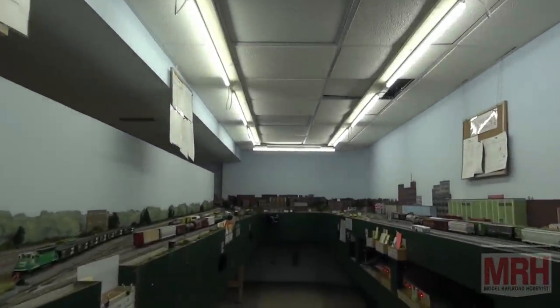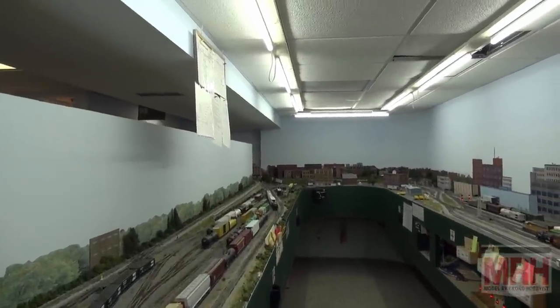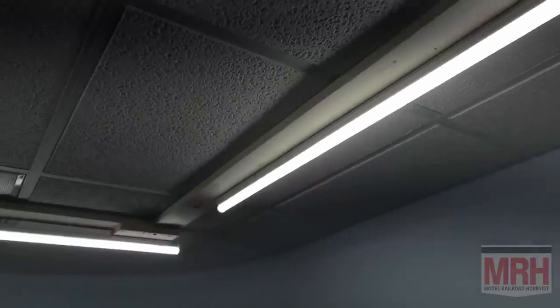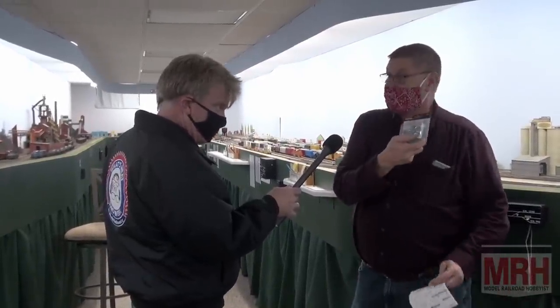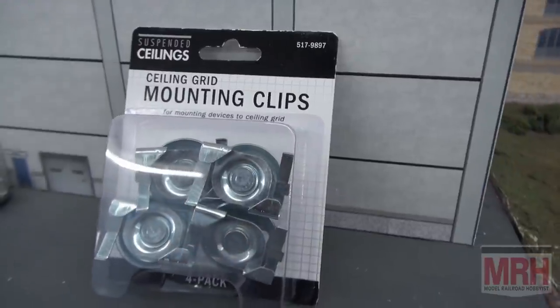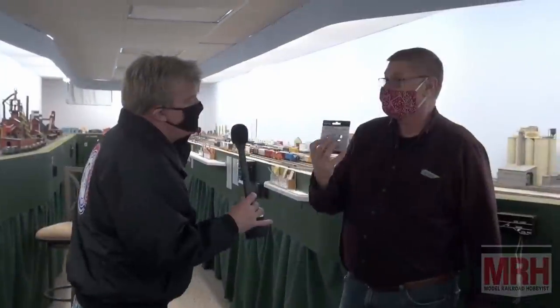And then the lights are mounted on a 1x4. A lot of people use 2x2s, I've seen around, but I want the light to get away from the fascia. So that's why I used a 1x4 and put the light all the way to the back of the 1x4, which gives a better effect. But to mount the 1x4 to the grid are these things I buy from Menards. You get 4 of them for like $5. Those are cool mounting clips. Yes. Now, 15 months ago when we did see this layout, like I said, it was kind of dark.